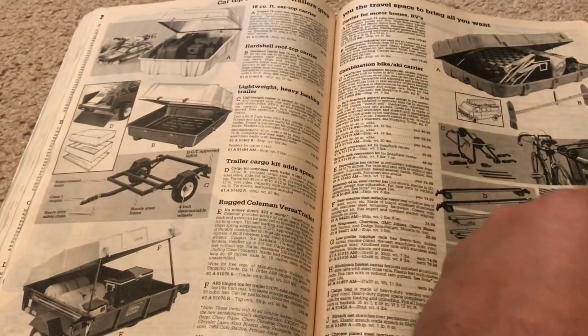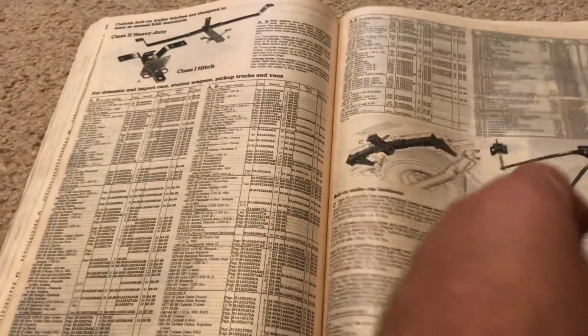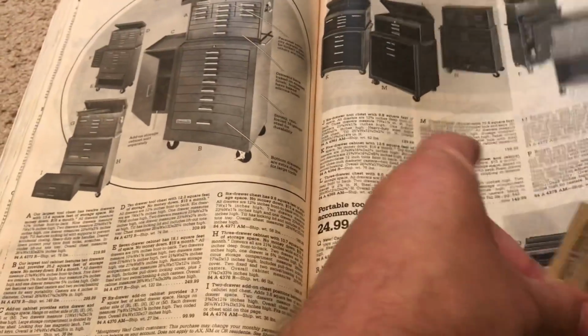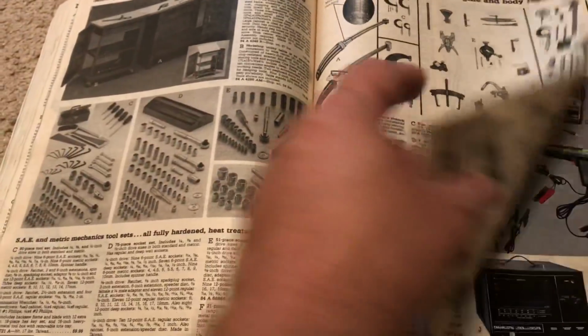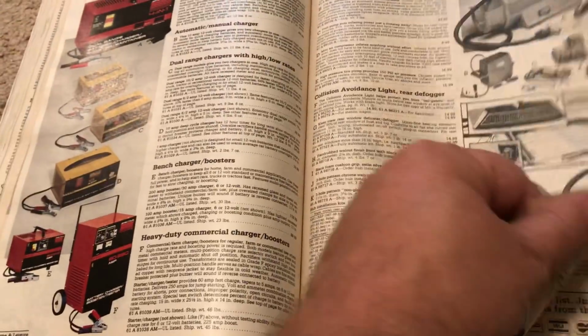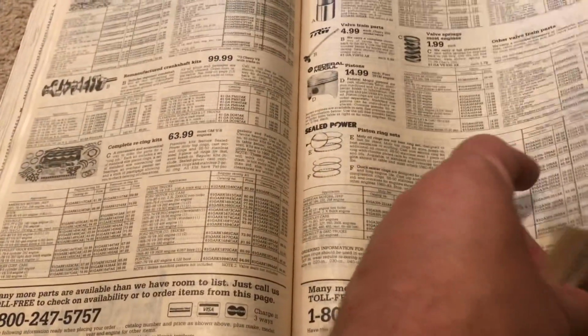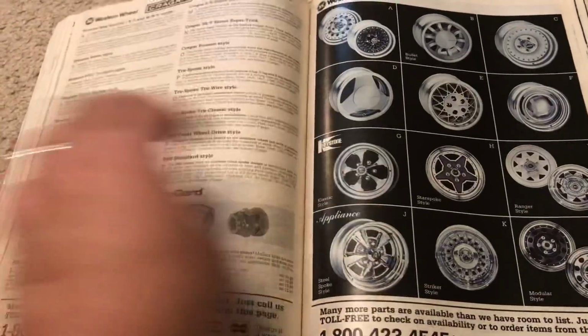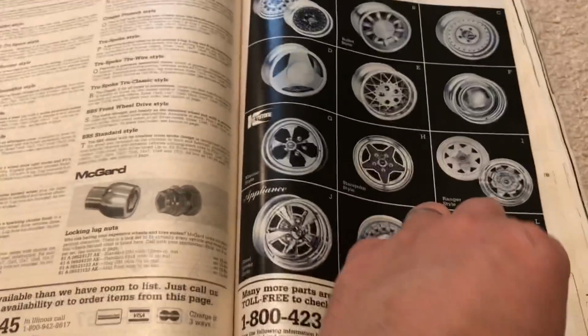Motorcycles. Trailers. When you look at all of this stuff, jacks, you could get toolboxes from Montgomery Ward. Battery testers. Wire testers. So much hardware. Rims for your car.